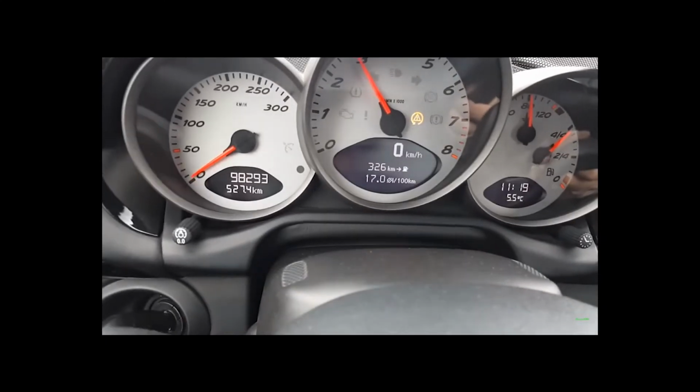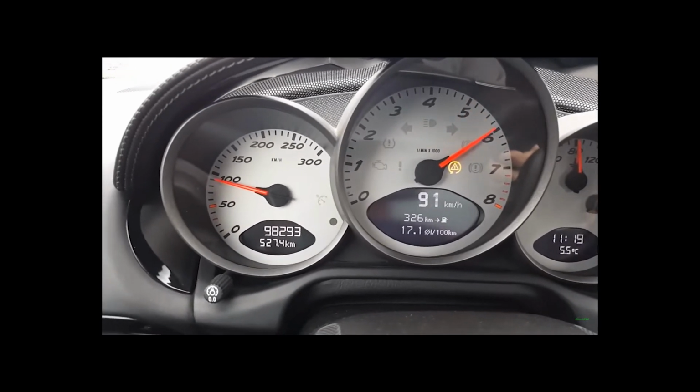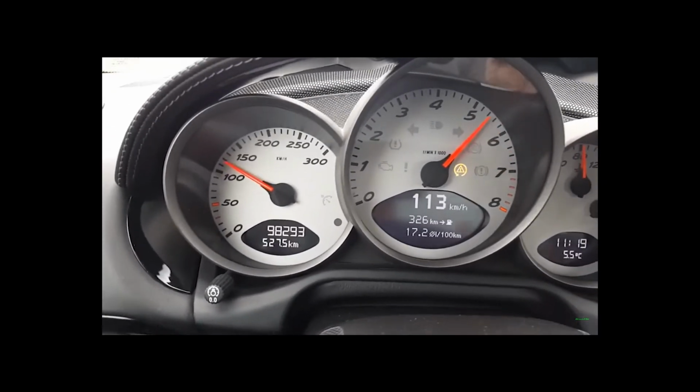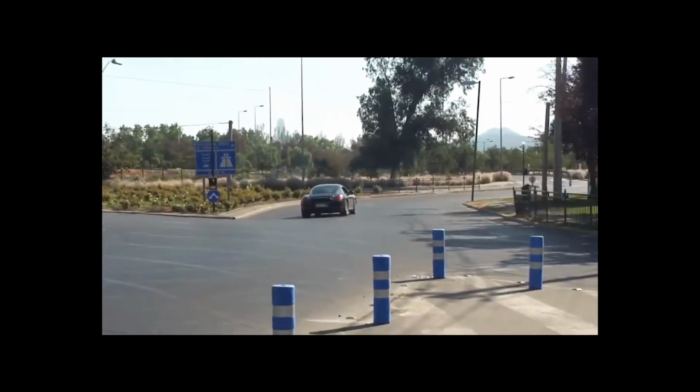Once again from Germany, in the number 8 spot, coming in at 2,866 pounds, 245 horsepower. It's definitely going to turn heads, and it's the only mid-engine car on this list. I like mid-engine. Do you guys like mid-engine? The 2007 Porsche Cayman. This mid-engine sports car is definitely something not to be messed with.